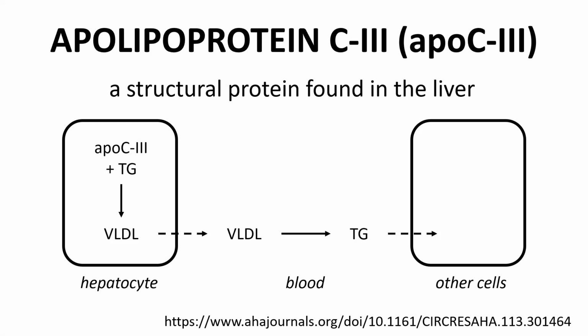TRYNGOLZA targets apolipoprotein C3, apoC-III. apoC-III is a structural protein, not an enzyme or receptor. In hepatocytes, apoC-III and triglycerides, TGs, are packaged together to form VLDL, very low density lipoprotein, which is secreted into the blood. VLDL then serves as a source of triglycerides for cells in the body.